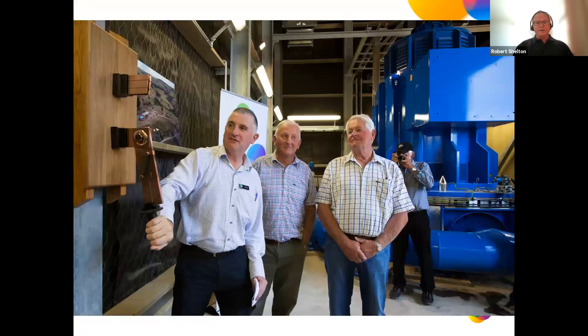Nothing like an opening ceremony for people to be happy. Here you can see Chris Pask, Dennis, the owner of the Remu station, and our then CEO, Vince Hawksworth. Vince is now CEO of Mercury Energy. One interesting thing here is this Remu board, which houses the original switchgear from the original Amethyst station on the west coast of the South Island. And it's been used now to open two or three power stations of run of river.